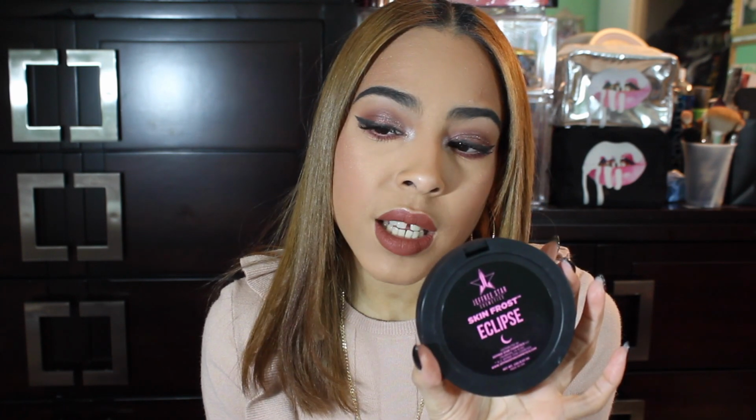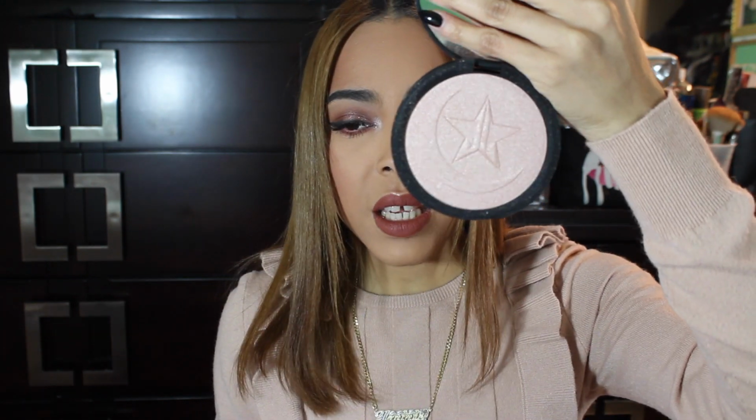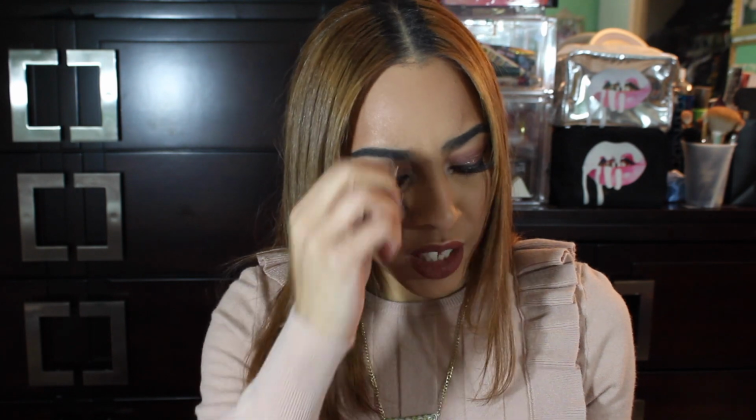This is in the shade Eclipse. It looks pinky, but I bought it because I thought it was like a rose gold kind of thing. I love anything and everything rose gold, but actually when you put it on, it's much lighter. It's what I have in my inner corner. So you see it has kind of like that white frosty finish to it. It is beautiful. It's freaking huge. So that's for a supreme glow.